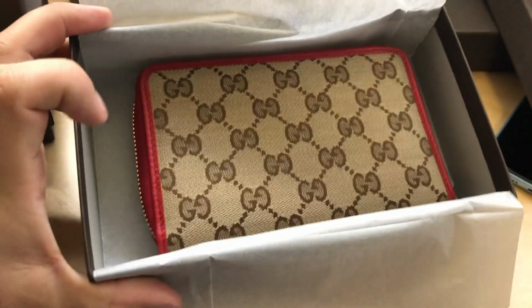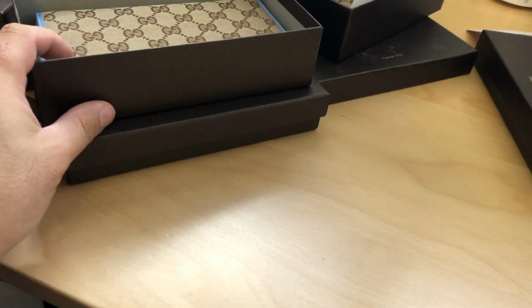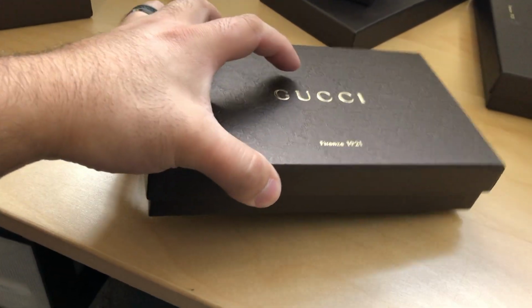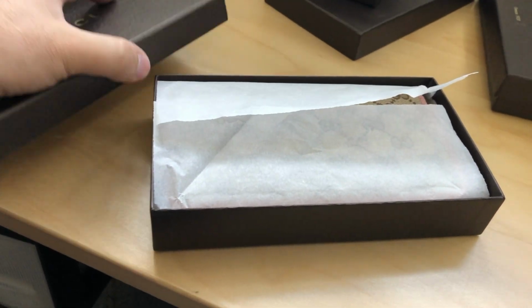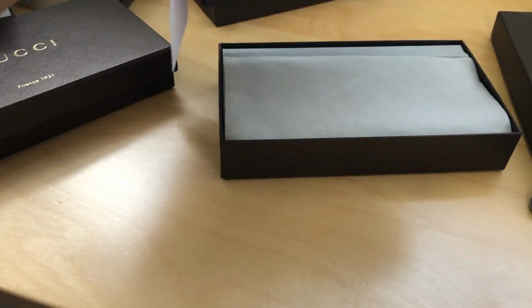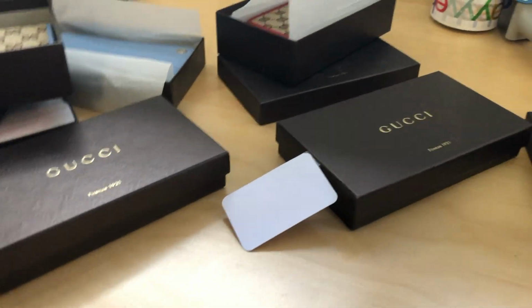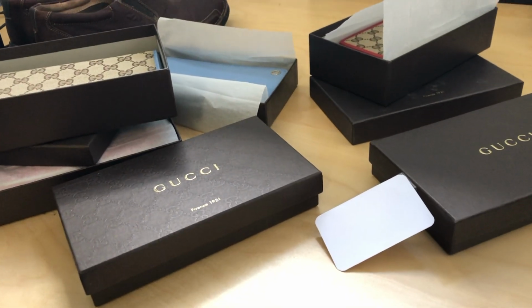I have them only listed on eBay as of right now. I did set up a Poshmark account about a week ago, and I'll link that video here if you guys want to watch. But these have not been doing stellar on eBay. I have sold Gucci before, I have sold on eBay before, and I have made some decent money, but they're not really selling. So I'm kind of stuck with these, and hopefully they will eventually start selling.